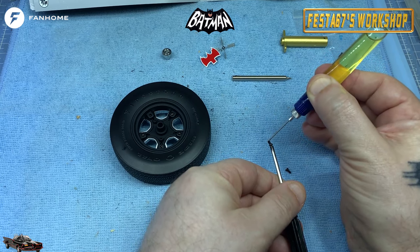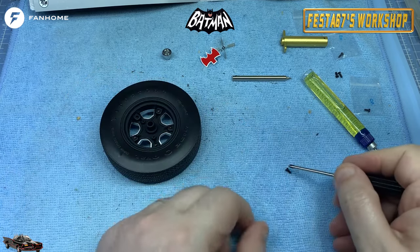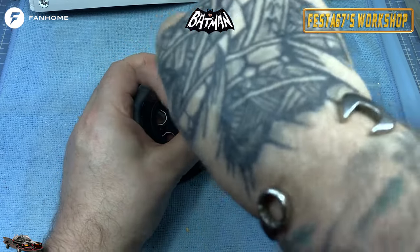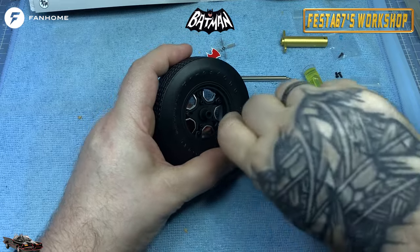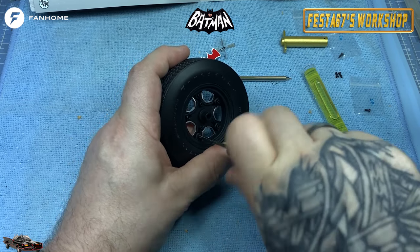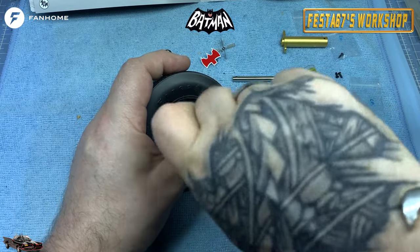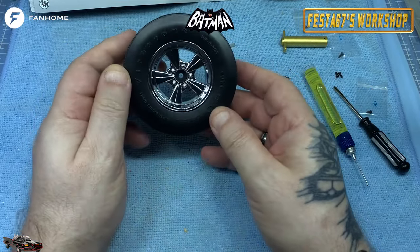And then once we've got them started, we can then come round and tighten up the rest of them as well. Just like that. Now we can just go around and tighten them all down. One there, go diagonal. One there, come straight over to this side, do that one. And then go 3 o'clock and 9 o'clock. There you go. And that is a wheel done. That's the inside and that's the outside. Look at that.